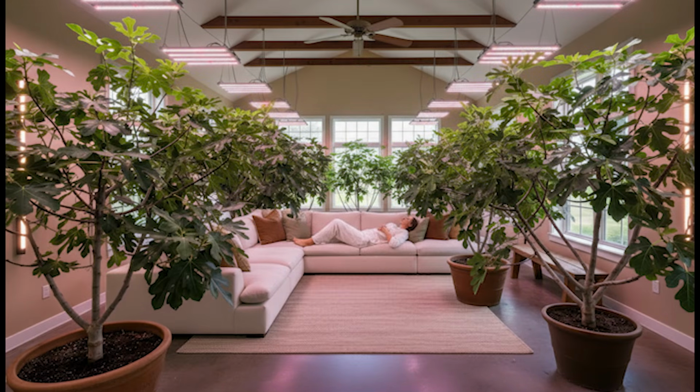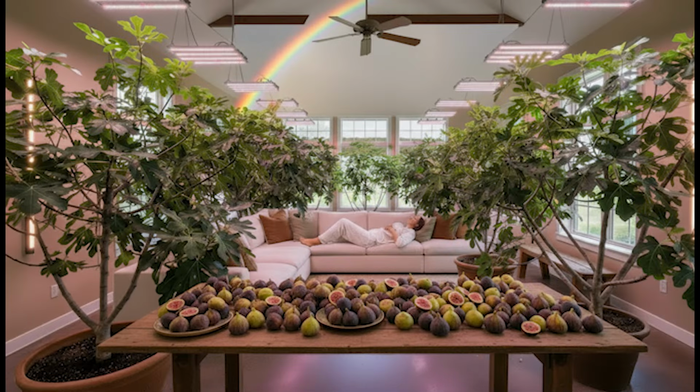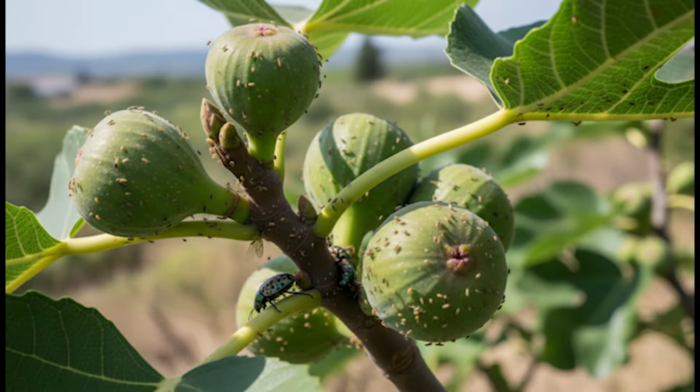And now this is how I have my AI representing in an image the mental health benefits you could gain from growing figs. But can we make it better? Yeah, add a plate of fresh figs. And a rainbow, apparently? No, wait. Another rainbow with a pot of gold. Now we're talking. All right, now for real, I've run out of jokes.